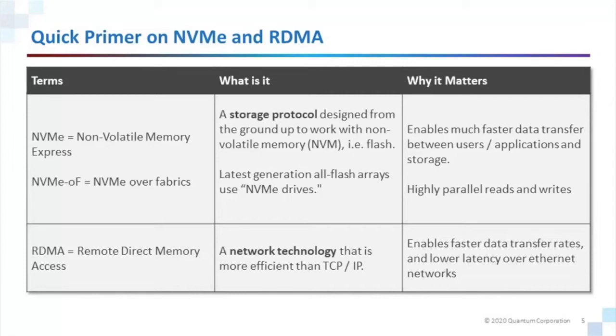RDMA stands for Remote Direct Memory Access. This is a networking technology that with our products we use in conjunction with NVMe to really give the fastest data transfer rate and the lowest latencies across Ethernet networks. And that's important as many of our customers are moving to all IP-based workflows. More content is being streamed and distributed OTT or over the top, and just a general trend in the industry of moving from Fibre Channel toward Ethernet.